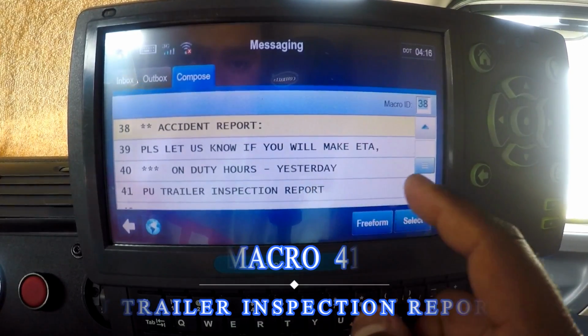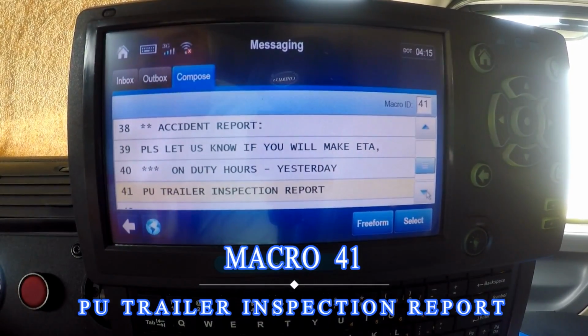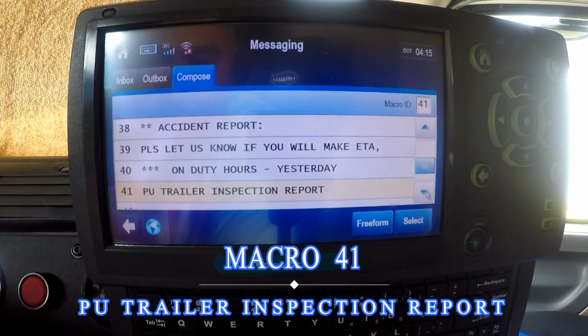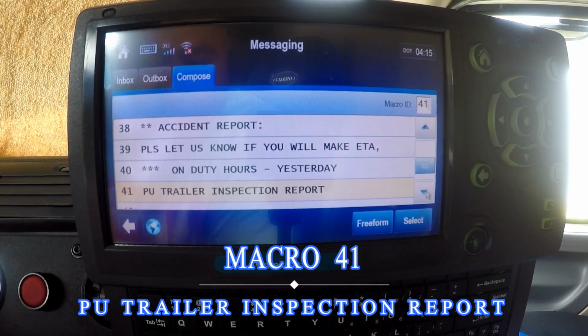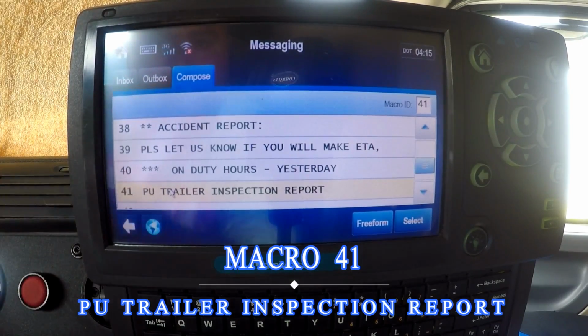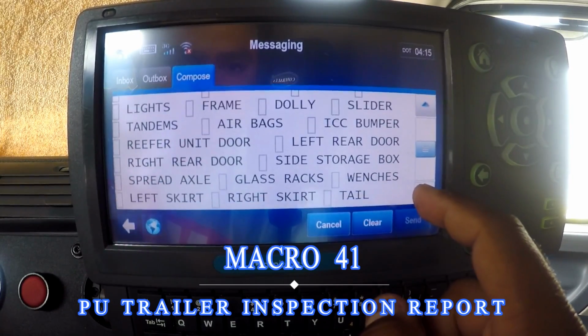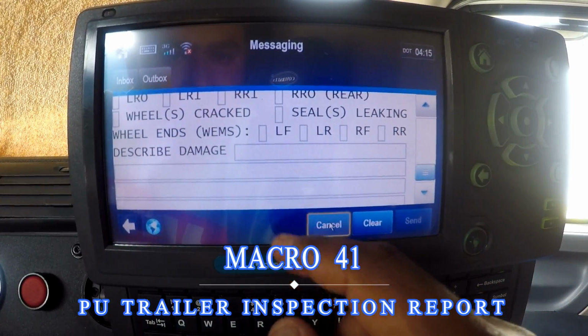Next one is macro 41. Macro 41 is pickup trailer inspection report. This is something that you want to do every time you pick up a trailer, whether you're moving it 5 feet, 10 miles, 100 miles, whatever it may be. Maybe not 5 feet, but if it's gonna be under your truck, you wanna have a pickup trailer inspection report to cover your butt. You will just fill it out, simple. Fill out any damages on the trailer and you should be good.